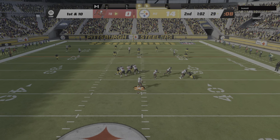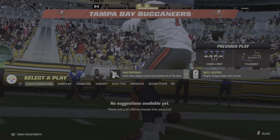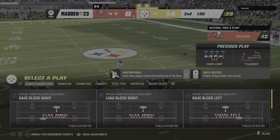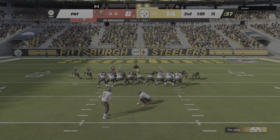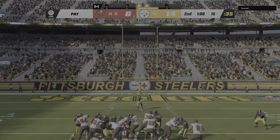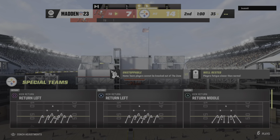Down Brady, looking left sideline, it's complete and in for the Buccaneers touchdown. Russell Gage, 29 yards, and the Bucs get a late score here in the final minute of the first half. Extra point up and good by Succop, and that'll make our score 14-7.